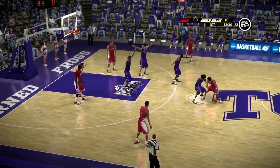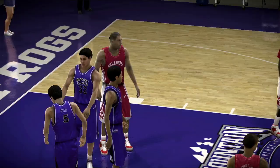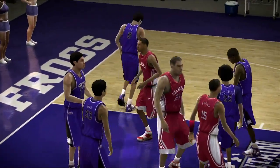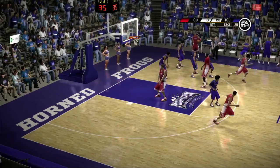High post flashes for the ball handler. Count that as a personal foul. Oh, and you can tell by the look on his face, he wasn't expecting the whistle on him. Wow, look at the facial expression. He says, me?